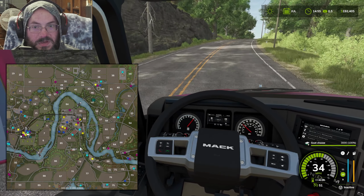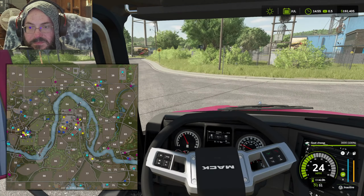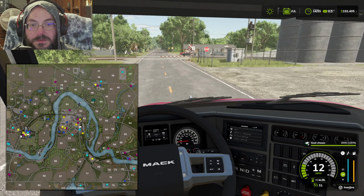The last time I did it, I was able to catch the train early enough before it got to the point. It was still on the map over to the west side of the map. So I was able to catch the train before it had traveled past the point where I was trying to sell things.